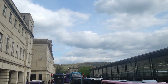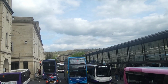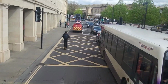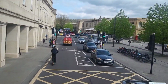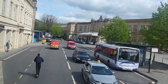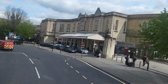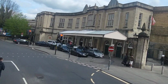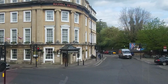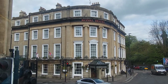It's a very big university. Station where we get the ride. It's a restaurant. Maybe the train station is also closed. So platform one. Royal Hotel.